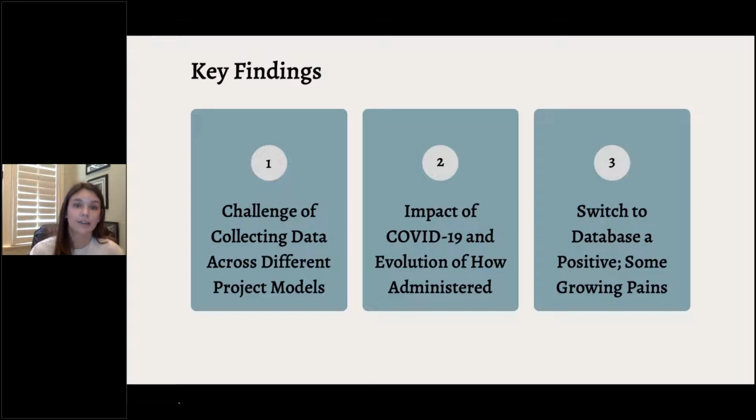The second finding was the impact of COVID-19 and the evolution of how projects are administered. We saw in this project that a large number of these programs have switched over to a data model or using an app. A lot of the times they don't track users. We can see that with projects like MPing, where they only track the number of observations, but for privacy reasons, they don't track users.